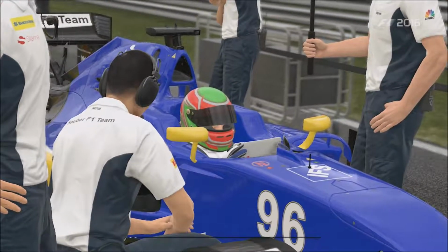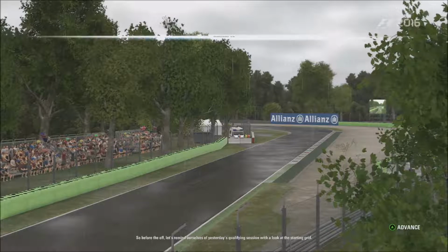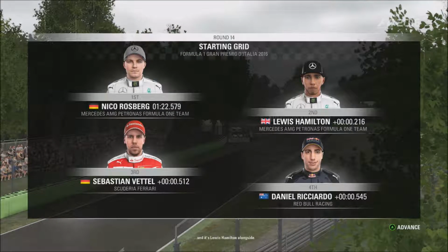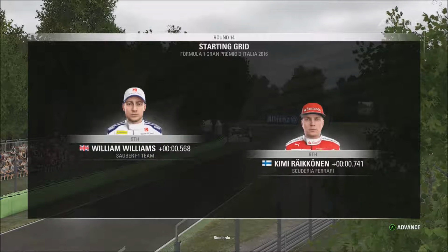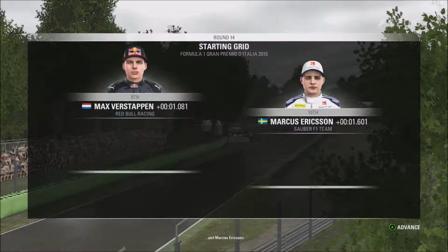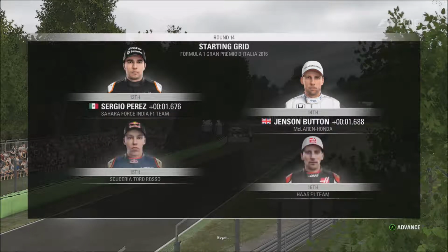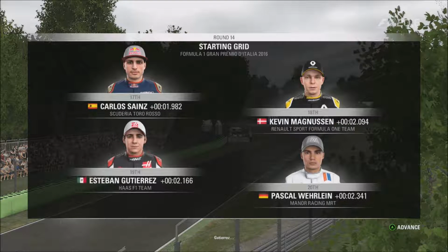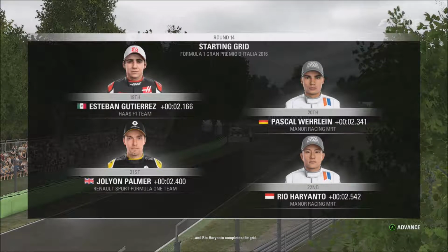So before the off, let's remind ourselves of yesterday's qualifying session with a look at the starting grid. Nico Rosberg will start his Silver Arrow from pole position, and it's Lewis Hamilton alongside. Looking down the rest of the grid, we have Vettel, Ricciardo, Sauber, and Raikkonen, Bottas, Massa, Verstappen, and Marcus Ericsson, Alonso, Hülkenberg, Sergio Perez, and Button, Kvyat, Grosjean, Carlos Sainz, and Kevin Magnussen, Gutierrez, and Wehrlein. Jolyon Palmer and Rio Haryanto completes the grid.